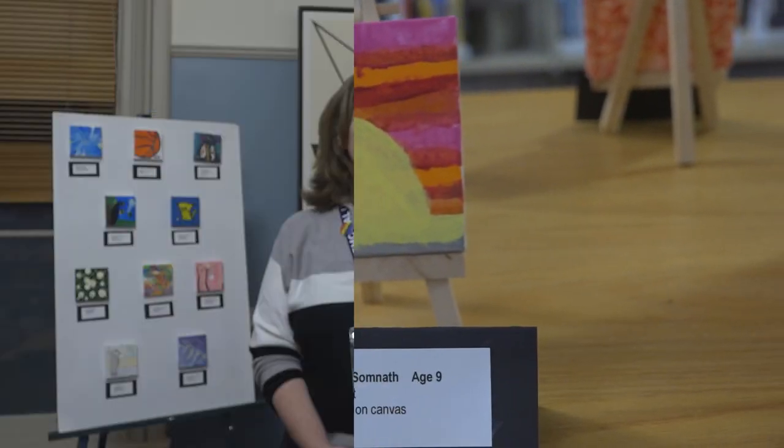We're really excited to have the whole town come together for this art show, and we're hoping that lots of people were inspired to take out their paints, crayons, pencils, and that they'll be doing more of that in the months to come.